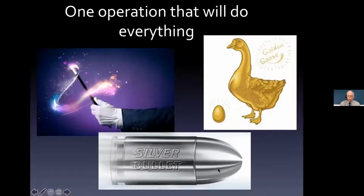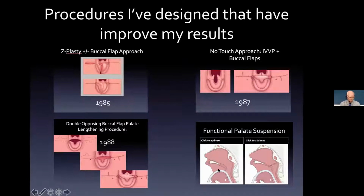I will tell you my career's journey and describe to you the things I changed in my journey that helped me design multiple procedures which have improved my personal results. But more importantly, I hope to clearly outline some of the limitations of my work. And I'm going to do something that I doubt you've ever heard before in a cleft lecture. I'm going to give you a guarantee.